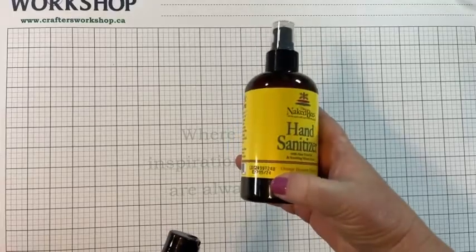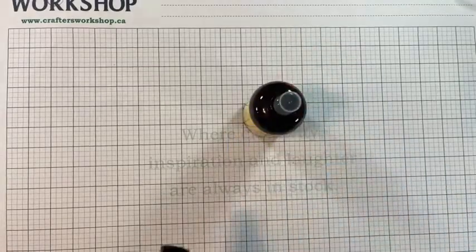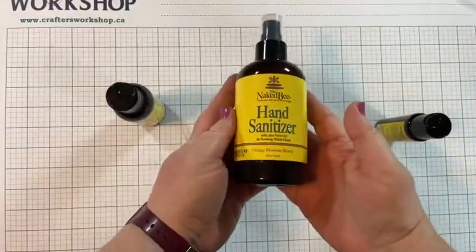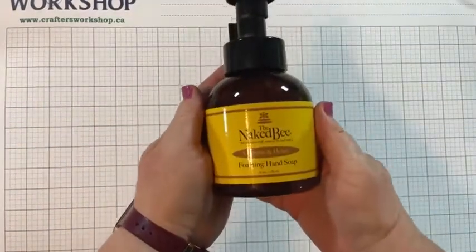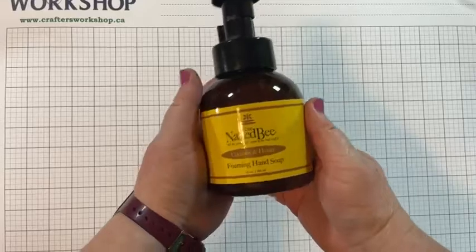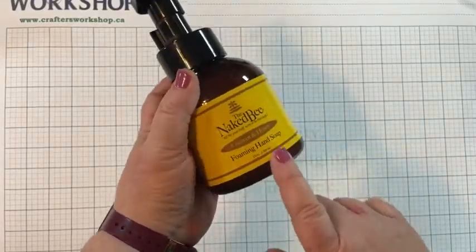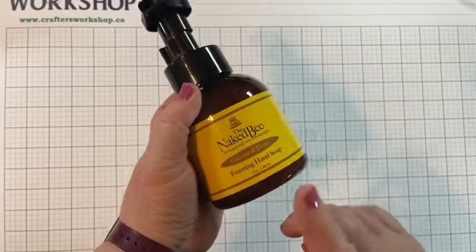Used to be tall and skinny. Matt says they used to be tall and skinny. It's now kind of in this stubby style. We can call this the stubby hand sanitizer. We also have in a new scent the coconut and honey foaming hand soap. We use the hand soap at the store all the time, not necessarily this flavor so far, but who knows what we will crack open next.